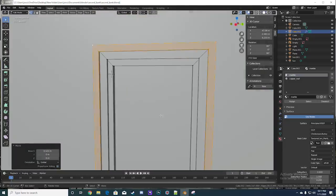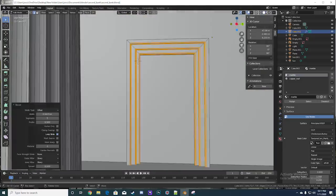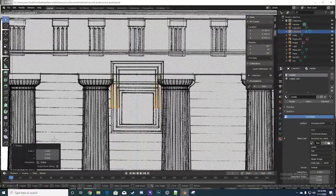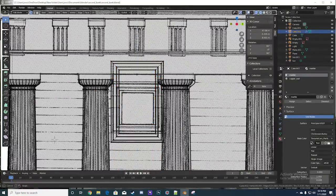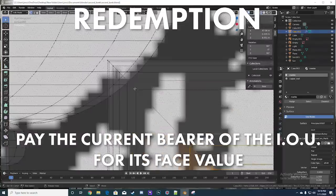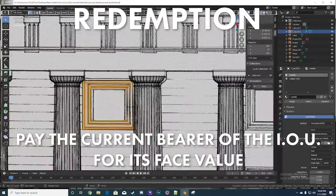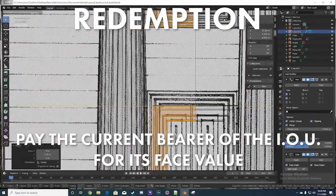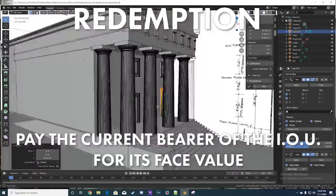This was championed by James Madison, who believed soldiers deserved their pay, whatever the interim economic conditions, though he had a modified plan which did not increase the debt burden. Then came Hamilton's idea, presented in the report: redemption. Just pay the current bearer of the IOU for its face value, to preserve the sacredness of the contract, and also to not increase the debt.